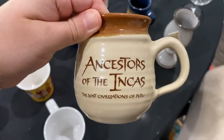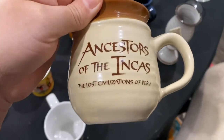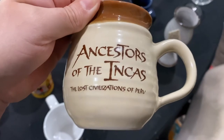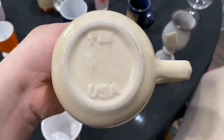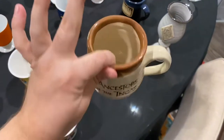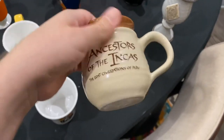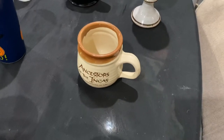But this Ancestors of the Incas, I just couldn't help but pick this up. I think it's pretty cool. The Lost Civilizations of Peru. Wow, words are hard. I need more coffee. From TFBI or something, USA. Really cool. I wonder if this was a movie or like a museum exhibit. Either way, for less than a dollar, I thought it was cool.